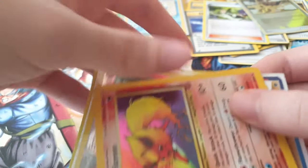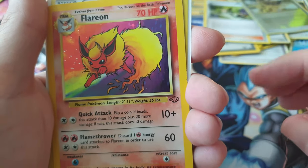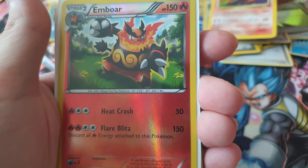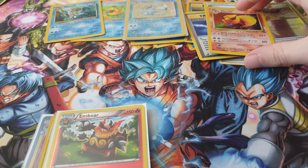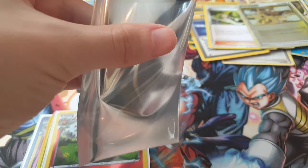Oh, hello, we got another bad boy. We got Flareon. Oh, dude, that art is so nice. A jungle Flareon, ooh. Let's go. I'm gonna sleeve that bad boy up, actually. Any hollow things like this, gotta sleeve up just in case.